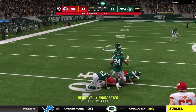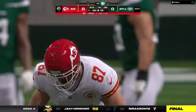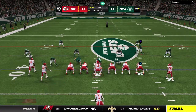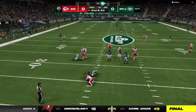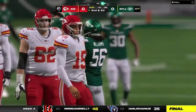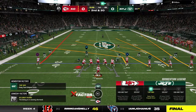Pass taken in by his big tight end. And he will have a Chiefs first down as they convert on 3rd and 3 with a nice gain of 7 yards. On 1st and 10, here's Mahomes. He'll be taken down. The Jets get in there for the sack. Quincy Williams worked his way back for that sack. So now 20 yards to go on 2nd down after the sack.